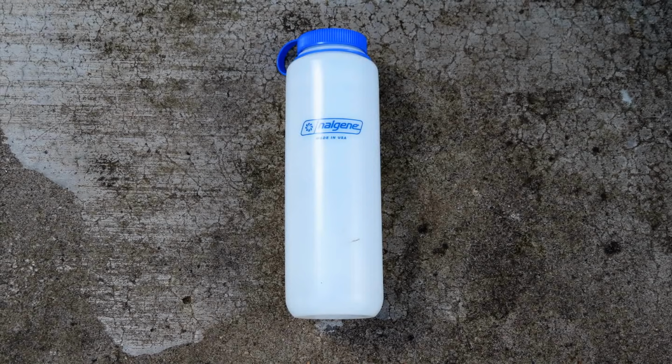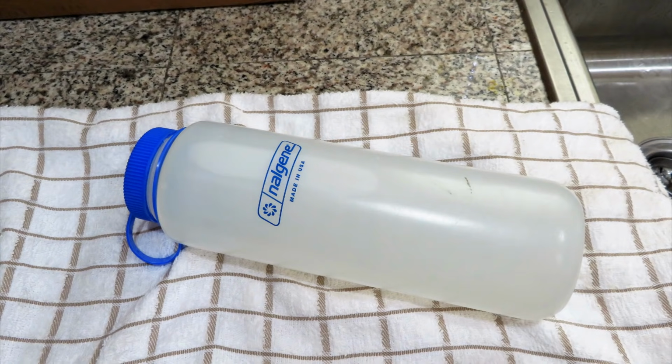The Nalgene bottle seems to be fine. I did give it a test. I washed it all out. I filled it with water and checked it to make sure there weren't any leaks in case something had melted or failed, and it's fine.